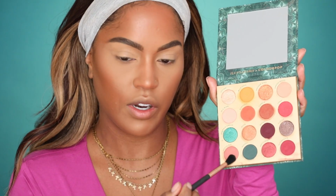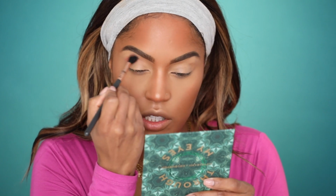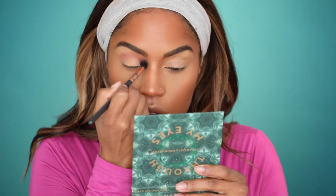Okay, so let's start with Nostalgia, this one right here. This is like a mauve-y color. Put this in the crease first. I would actually describe this as a dusty pink, dusty mauve kind of vibe.